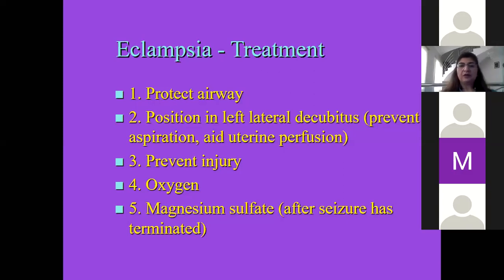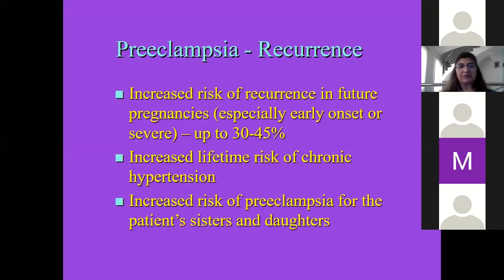And for the treatment, immediately do your ABC, that is, protect your airway. Position should be left lateral, so that the patient does not aspirate, and it also helps in uterine perfusion because of the gravid uterus. The uterine perfusion will also be low if you keep the patient in a straight position. Prevent injury, meaning injury of the tongue, or the patient falling from the bed, so you have to raise the side rails of the bed. Oxygen inhalation is required, and anticonvulsants are to be given after the seizure has been terminated, because while the patient has a seizure, you are going to manage with the ABC.